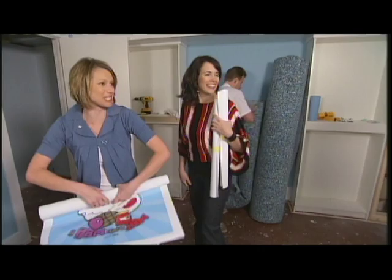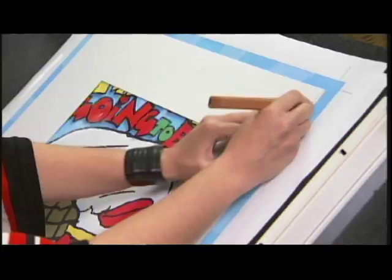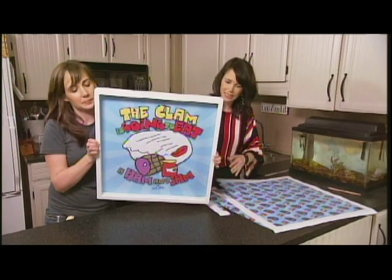All right, let's go. I love the custom artwork of Caleb's clam eating ham and jam. Yay! It is so fun, and it works incredibly well in the space. Caleb's artwork continues to provide inspiration for Amy's design.